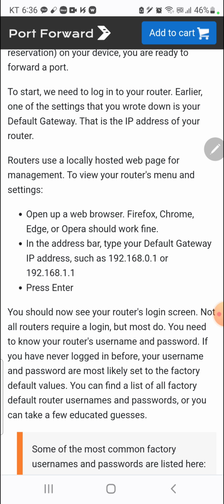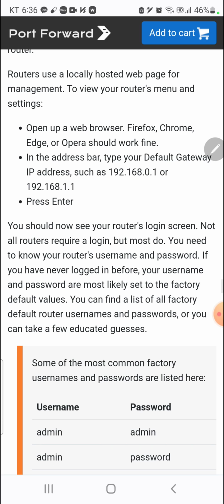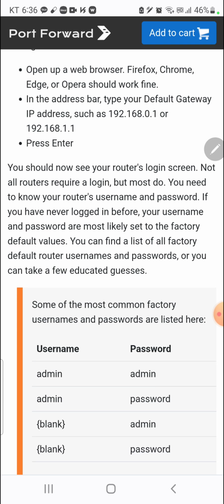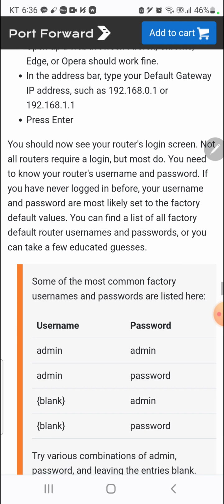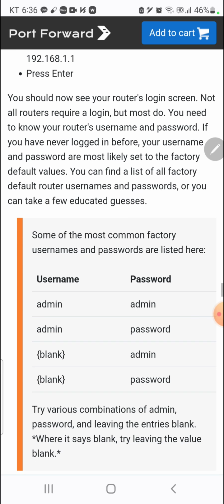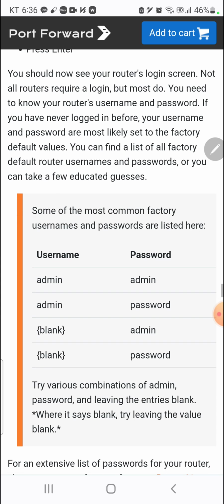In the address bar, type your default gateway IP address, such as 192.168.0.1 or 192.168.1.1. Press enter. You should now see your router's login screen. Not all routers require login, but most do. You need to know your router's username and password.